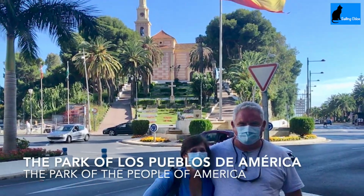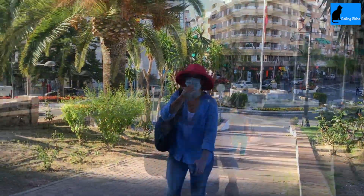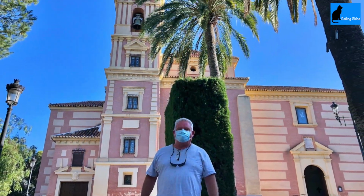This is one of the largest parks in Motril, and it's dedicated to showing the history of the sugar cane that was grown in the region. They've also dedicated the landscaping to trees from the Americas, such as the jacaranda and the swamp cypress.